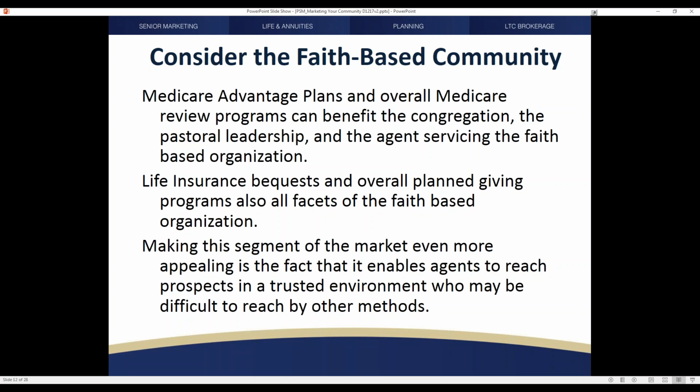So let's work with an organization that can help us draw that audience and do so in an environment that is one that they trust and one that they will respond to. Let's face it, in many circumstances, people will receive so much bulk mail during open enrollment that they don't respond to any of it. The decision to make a decision is a decision, and that's something we face all the time.